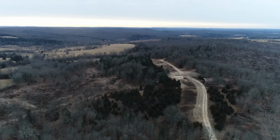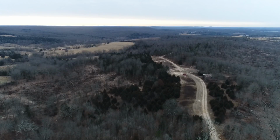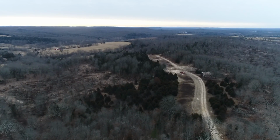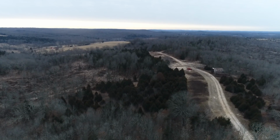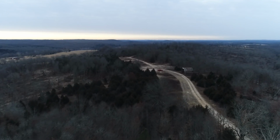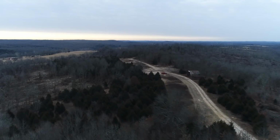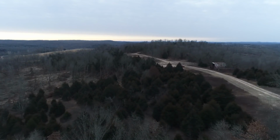You can see on the left side of the screen on the neighbor's property, he's removed the trees and turned that into pasture at some point. It's gorgeous. This is a beautiful area. You'll see so much wildlife out here, deer, turkey. It's named Bobcat Hollow because one of the guys did see a beautiful spotted bobcat out here. We're kind of headed back toward the truck.